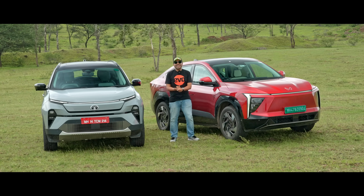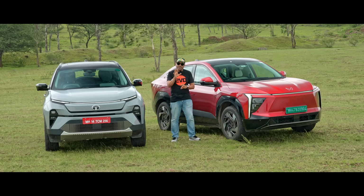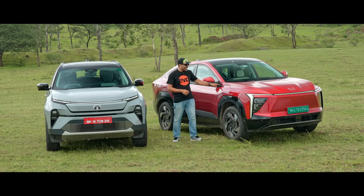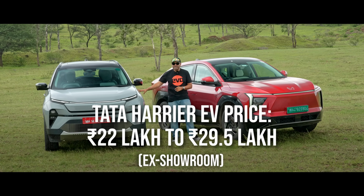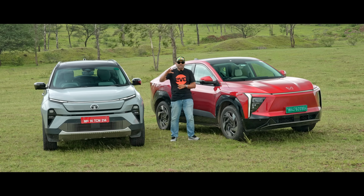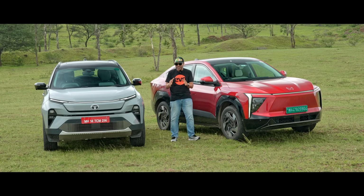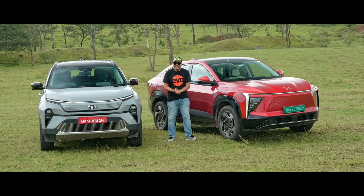So who makes the best electric car in this new premium electric SUV space? Well, I can first tell you who makes the most expensive vehicle in this space, and that is Mahindra. The 9E costs 31 lakh rupees, whereas the Harrier EV costs 29.5 lakh rupees. Of course, the stealth versions cost a little bit more, but there's around a 1.5 lakh price difference between the two. So if you're looking to save a little bit of money, the Harrier EV definitely.